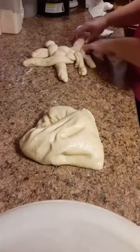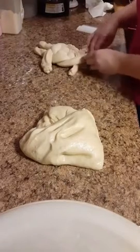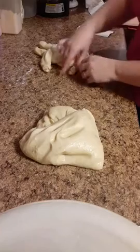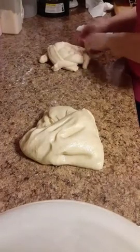So you're going to go over the top of this one, over the top of this one, over the top of this one, over the top of this one. We still have more, so we go back the other direction, and you just keep going round and round until you don't have more to go around.